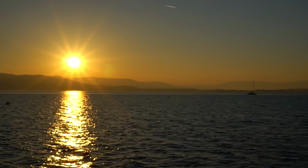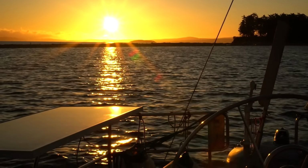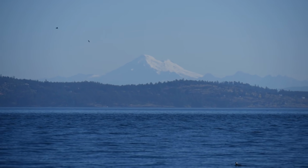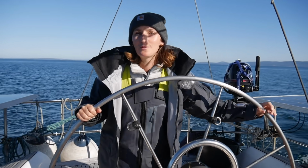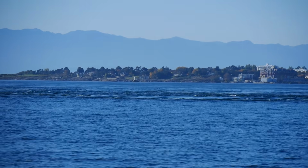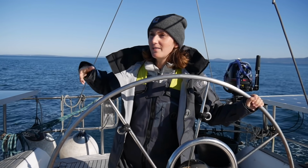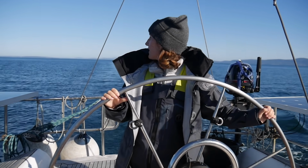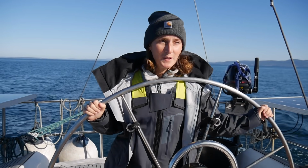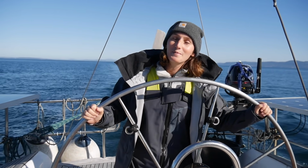Sunny evening turned into a sunny morning. There's a lot of current over here. We just altered course a little bit so we don't go into that. Now we're just on this point here of Vancouver Island. I guess it's the southeast point. We left Sidney Spit this morning and we thought we were gonna sail. Should be northerly winds, but it wasn't. We have motored the whole way.